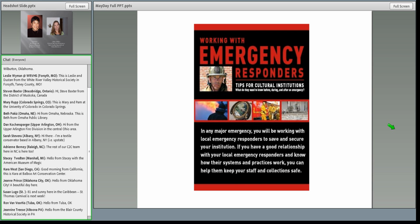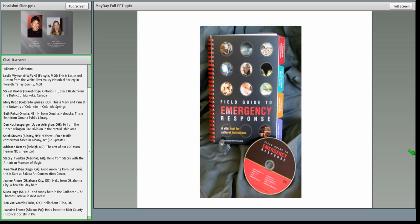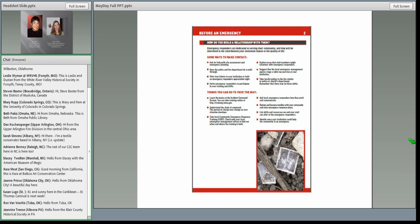emergency response. This poster is available as a PDF through a link on the MayDay page that you saw in an earlier slide. It provides a number of suggestions that you can undertake to become acquainted with your emergency responder, because when a disaster happens, first responders loom large and are in charge. So let me back up a little bit. Inside this PDF, you'll find tips on what you should say to your local emergency responders, how to build a relationship with them, and what they need to know about your institution, everything from where the exits are, where your valuable collections might be, what your salvage priorities are, and how many people might be at your organization or in your community institution at any particular time.